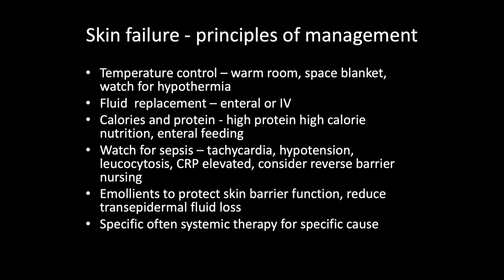So the general principles of managing skin failure are as follows. Temperature control. Patients should be nursed in a warm room. If necessary, they can have a space blanket, and it's absolutely essential to watch for the development of hypothermia.